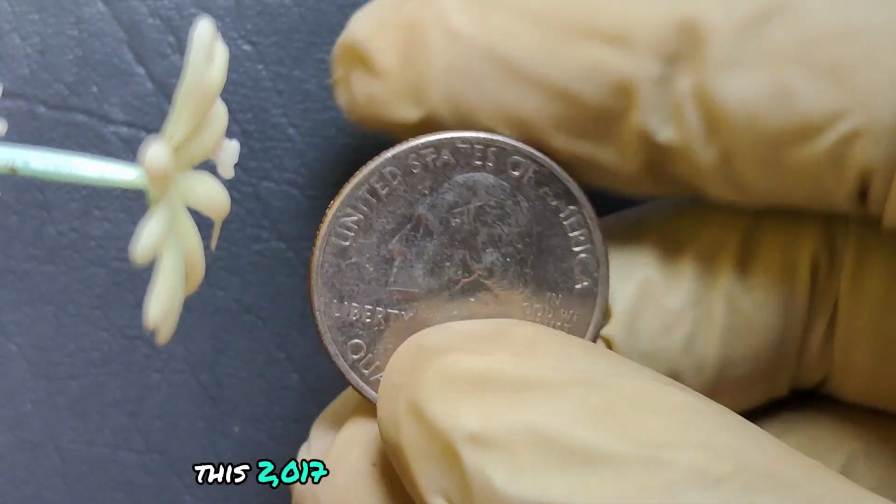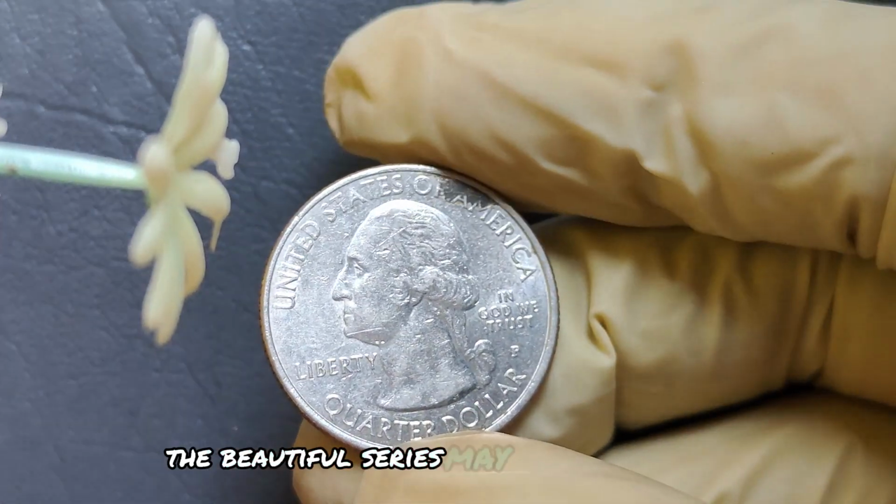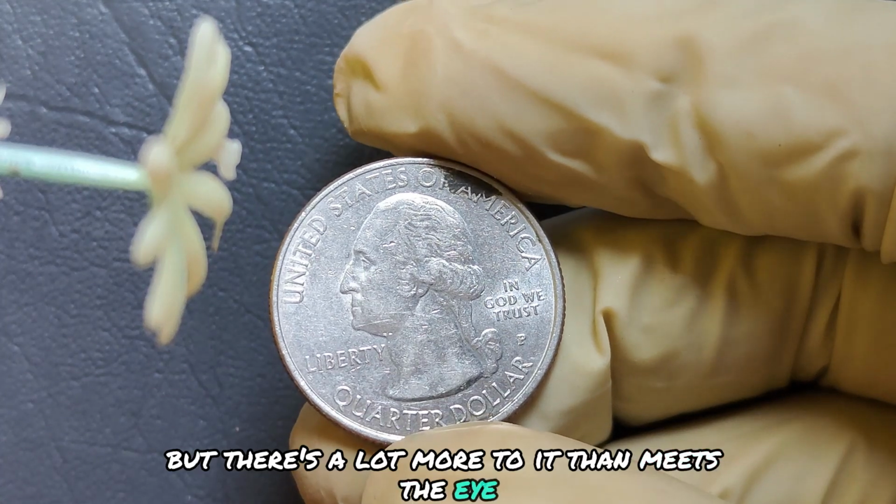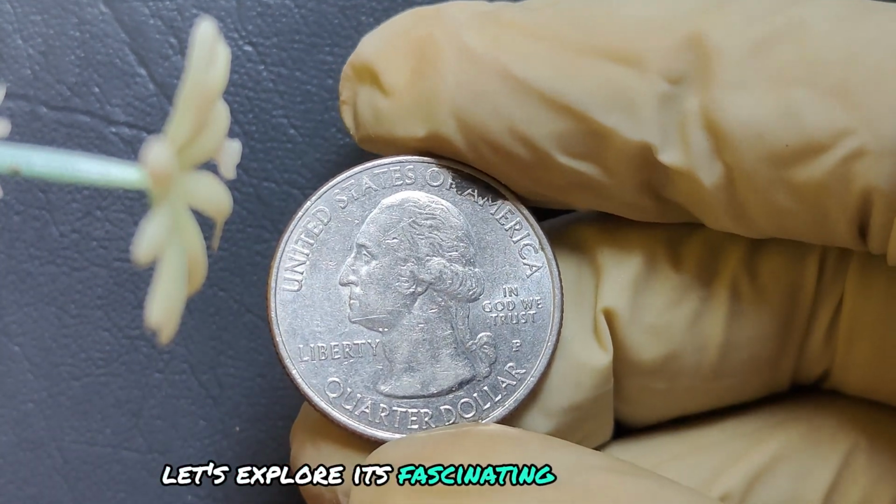This 2017 quarter from the America the Beautiful series may look like your average coin, but there's a lot more to it than meets the eye. Let's explore its fascinating history first.